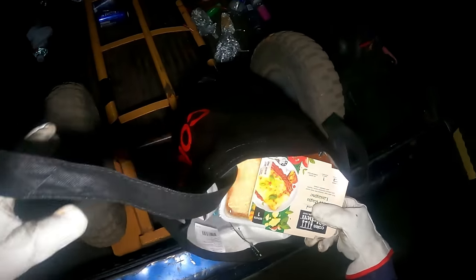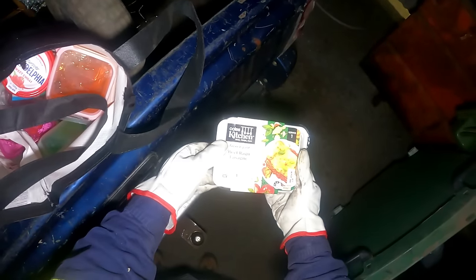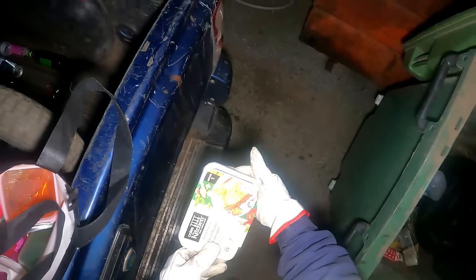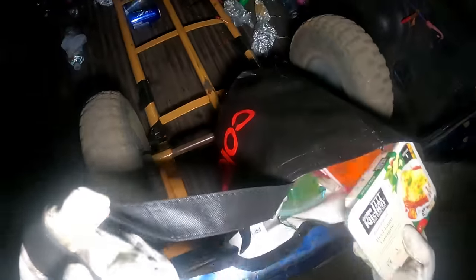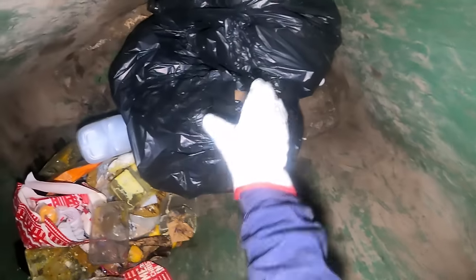What the devil we got here? That's still in the packet. Is it cool to touch? It is. Still factory sealed. 3 minutes in the microwave. What's the date? Oh, I think it's out of date. 6th of the 8th, 24. That's definitely out of date. Hell yeah. Well, we'll just leave that all in there for now. It's out of our road up there.